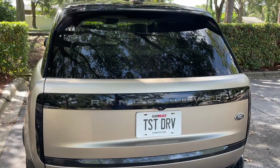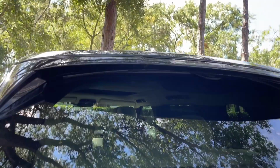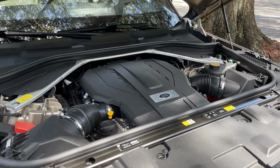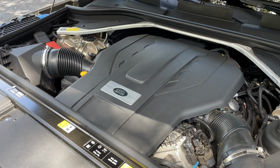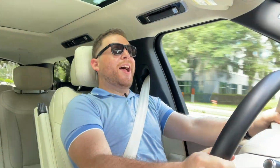Another cool feature back here is that the windshield wiper is nowhere to be found. It's actually hidden here under the spoiler. Unlike the last Range Rover, this new one actually uses a twin turbocharged V8 engine that's borrowed from BMW. It produces 523 horsepower, meaning you can go from 0 to 60 in just 4.4 seconds. Ready? Launch active. Whoa! It goes quick! Thank you, BMW Power.